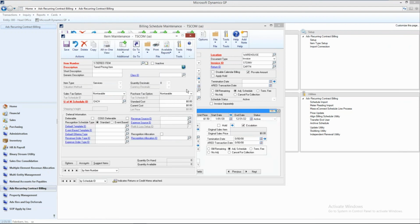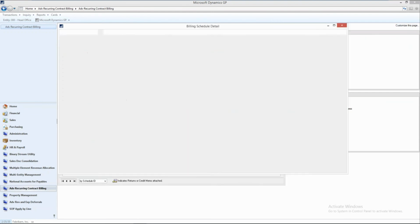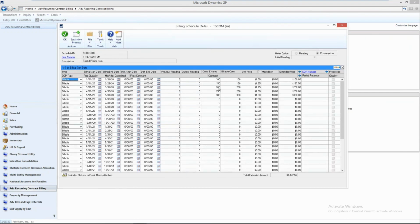I'm going to go back to my item, and I've got it set for standard. So it's going to look at pricing the way it would do it out of the box. For example, if I buy 100 units, it's $1.50 a unit. 150 is $1.25. 300 units is $1 per unit. Now, we've had customers come to us and say, that's not the way we want pricing to work. We want those tiers to be cumulative. I want the first 100 to be $1.50. I want the next 100 to be $1.25. Then we get the break to $1 per unit.